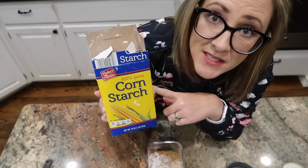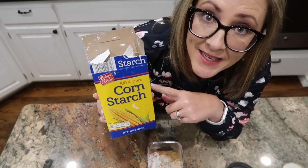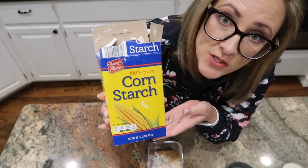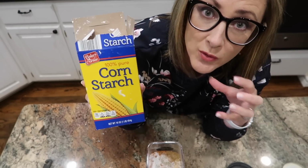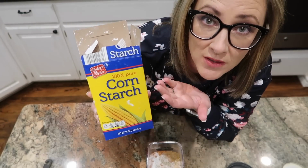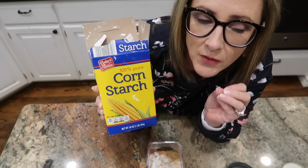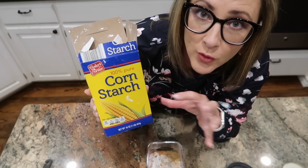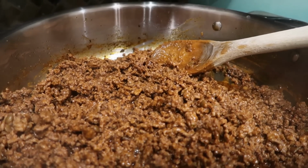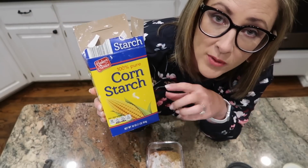Now this right here is my secret, or not so secret, ingredient for mimicking the packet taco seasoning. It is cornstarch. I add 1.5 tablespoons to the other ingredients that I've already mentioned, and you don't need this for taste. You could leave it out if you want. What it does is help with the texture, because I feel like those packet seasonings often create a thick sauce around the meat that coats the meat, and this is what helps my seasoning accomplish that same thing.